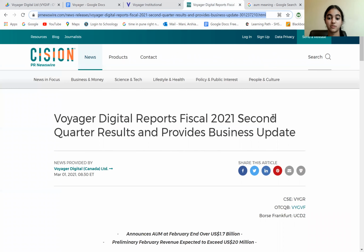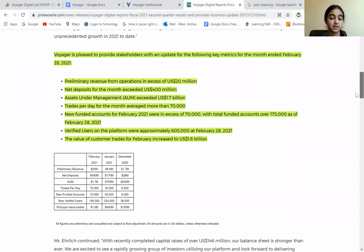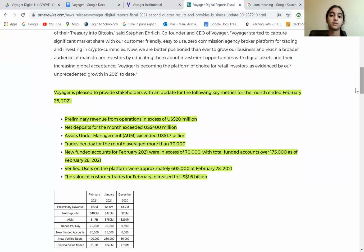Voyager Digital reports fiscal 2021 second quarter results and provides business update. And looking at these financials, I am sure that it will come to light that this is a great company, and I have obviously bullish vibes for it. For me, I think it's a great company.